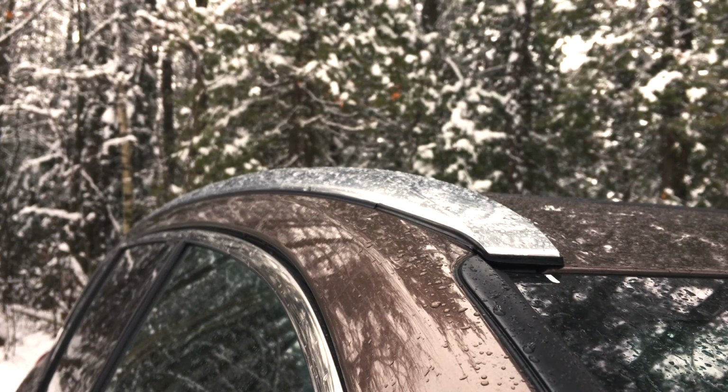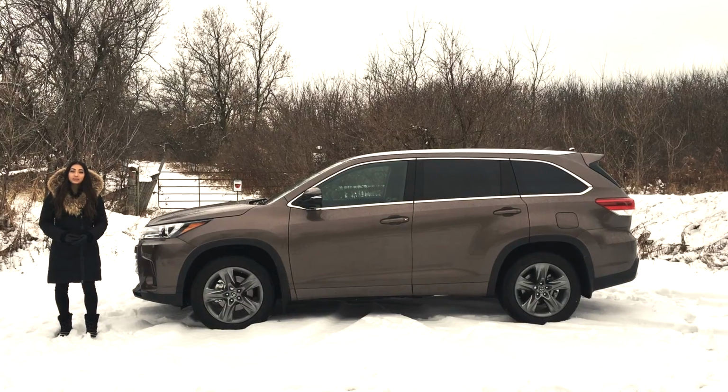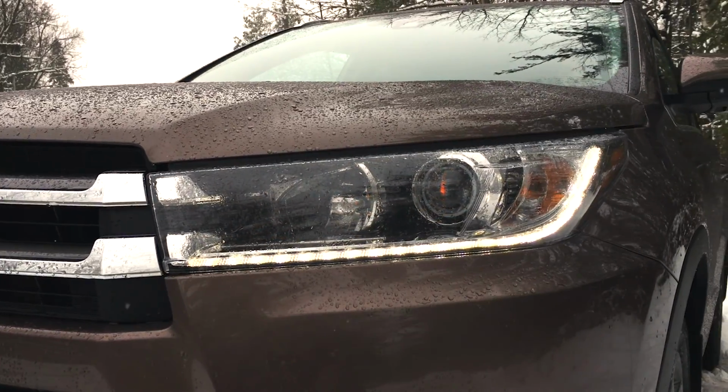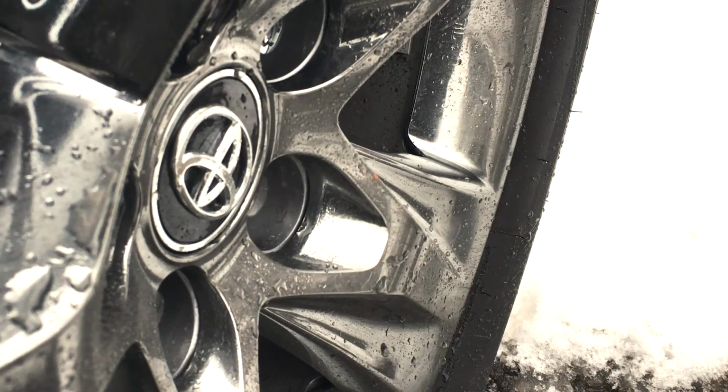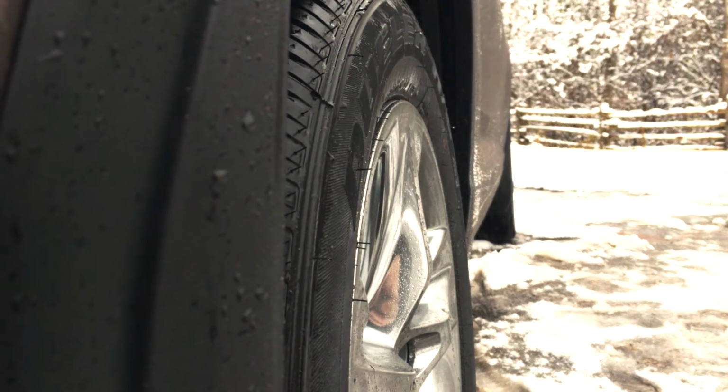This Highlander is in toasted walnut. The Limited trim adds roof rails with a chrome trim, as well as a panoramic glass sunroof. Up front are LED daytime running lights, and the headlamps are smoked out for a sleeker look. The Highlander is equipped with 18-inch rims, but you can upgrade to 19-inch options.